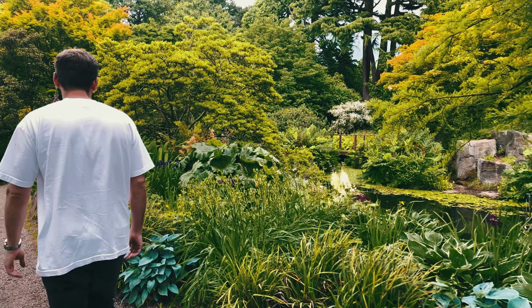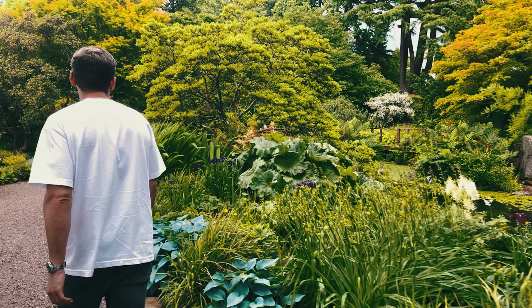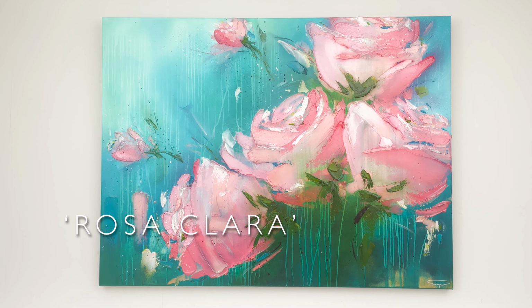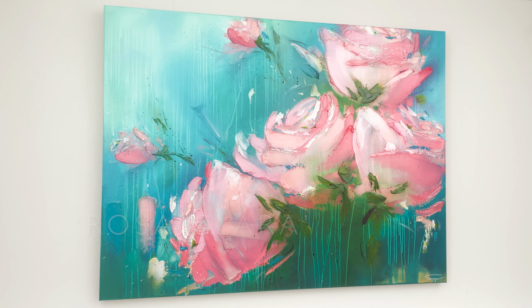So a few keywords I'd use to describe this new work would be opulent, bold, colourful, earthy, build-up of layers, abstract, impressionistic, expressionistic, loose, free. There's a lot of movement in it.